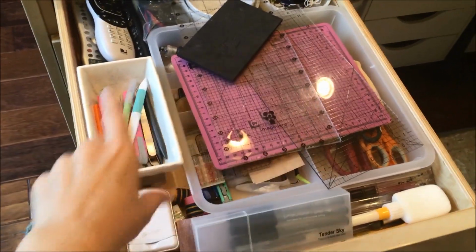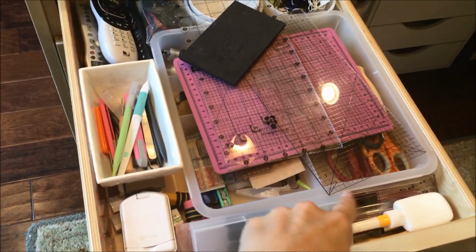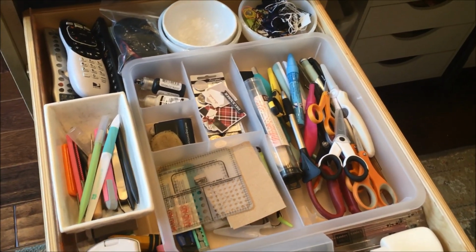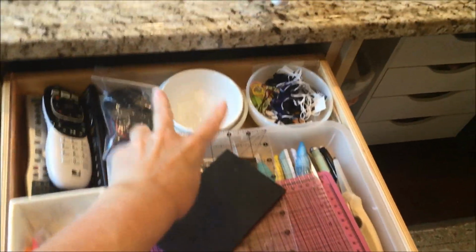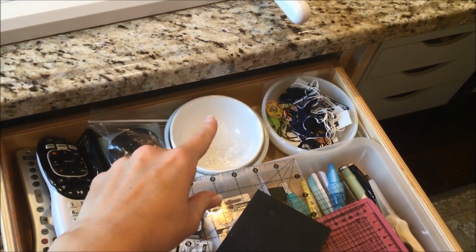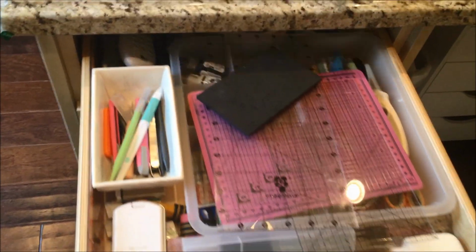So this top drawer holds all my most used tools, like my journaling pens, my glues, my Perfect Layers rulers, my grid rulers, and just several scissors, tweezers, I don't know, all the main stuff. There are a couple of dishes back here that hold some baby powder that I dip my finger in and take the stickiness off of stickers, some embroidery floss, and then my TV remotes.